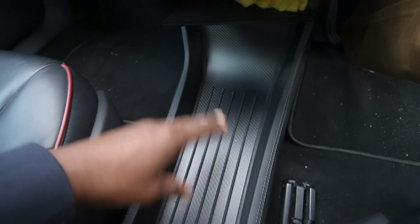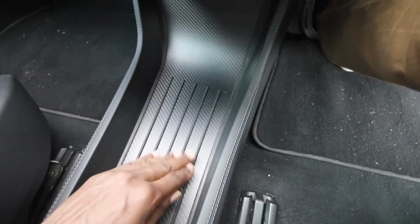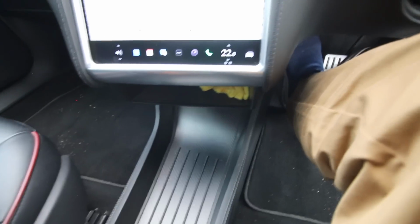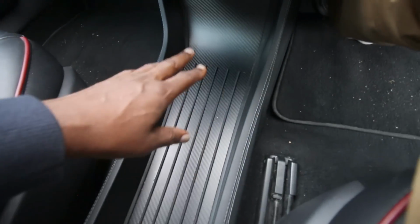Plus, anything inside here, because of the way that this car can accelerate, they just go up and down, up and down. Now these are grips. They do grip stuff, but not everything. So I had my camera down here the other day, and it was sliding back and forth. Plus, I tend to put my phone in here because it's more secure, because if I put my phone, it will just slide up and down.